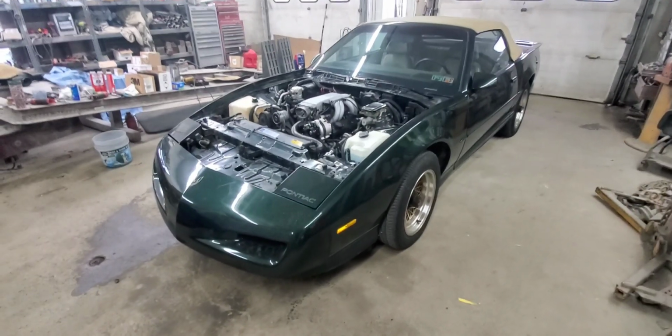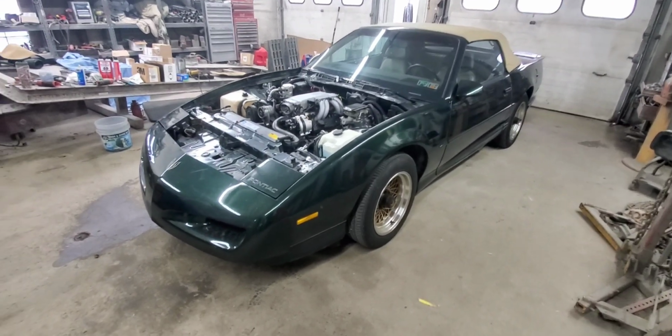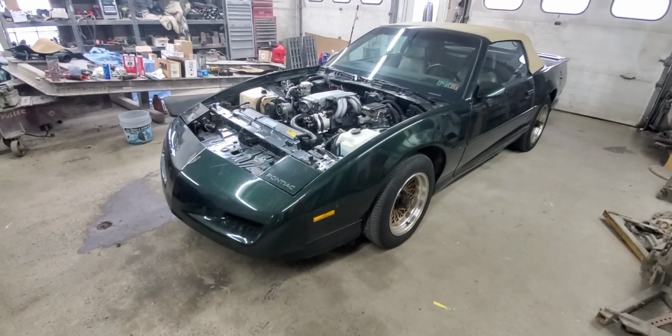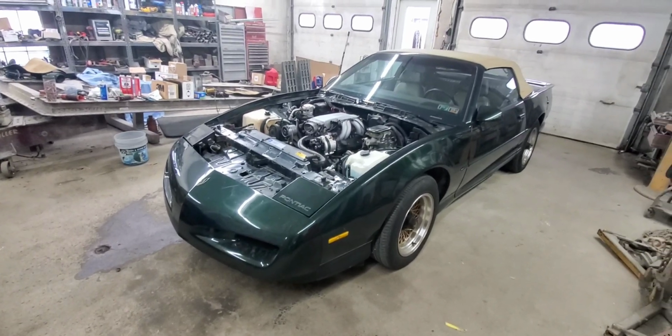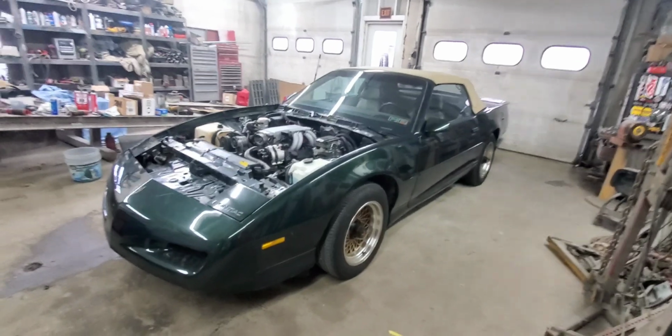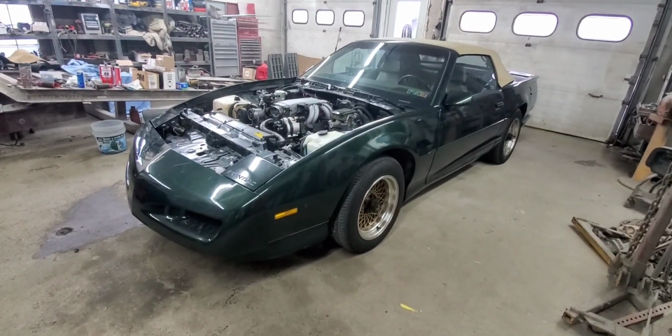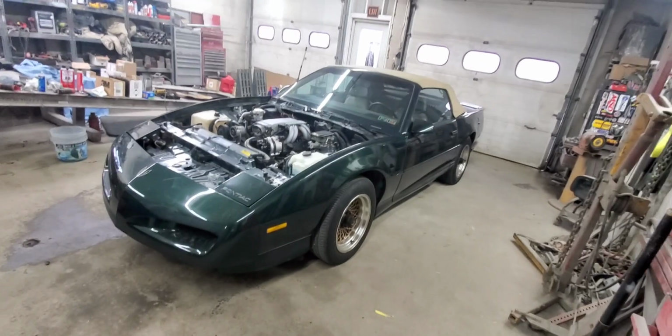Everything on the engine is brand new, so it's definitely tuned up good. It's on fouled plugs right now, so I'll change the plugs one more time. But yeah, extremely pleased. So stay tuned, guys. I'll keep you up to date on this one as we start to tear it down and start turning this thing into a brand new car again.